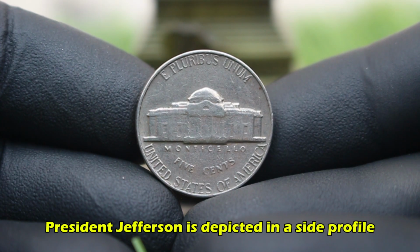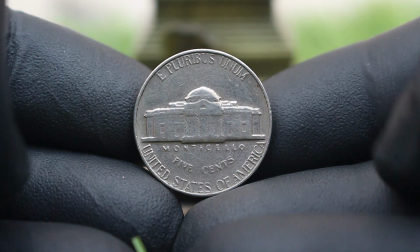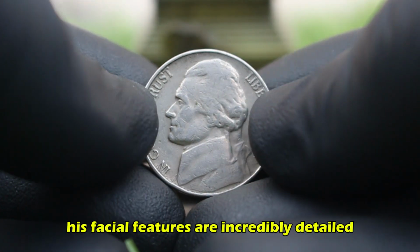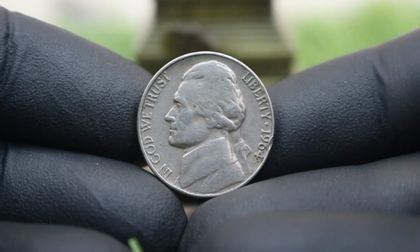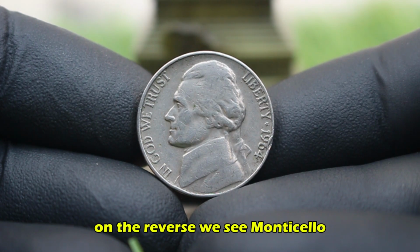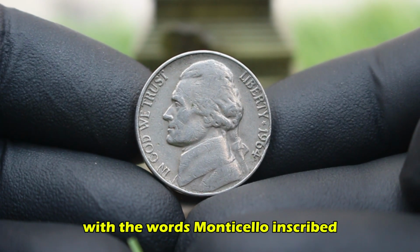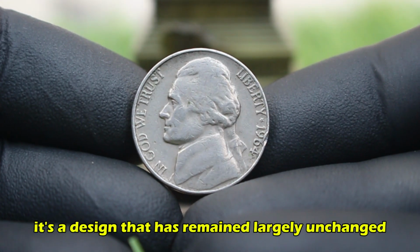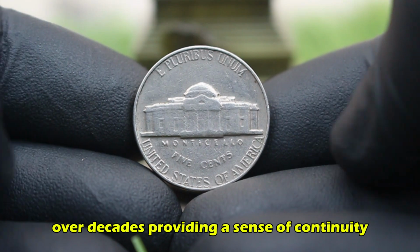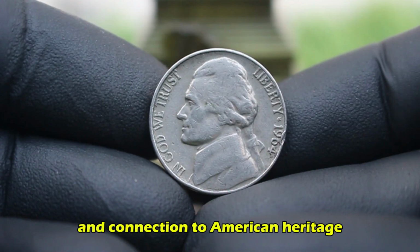On the obverse, President Jefferson is depicted in a side profile, facing right. His facial features are incredibly detailed, reflecting the precision of Felix Schlag's work. On the reverse, we see Monticello, Jefferson's famous plantation home, prominently displayed with the words Monticello inscribed. It's a design that has remained largely unchanged over decades, providing a sense of continuity and connection to American heritage.